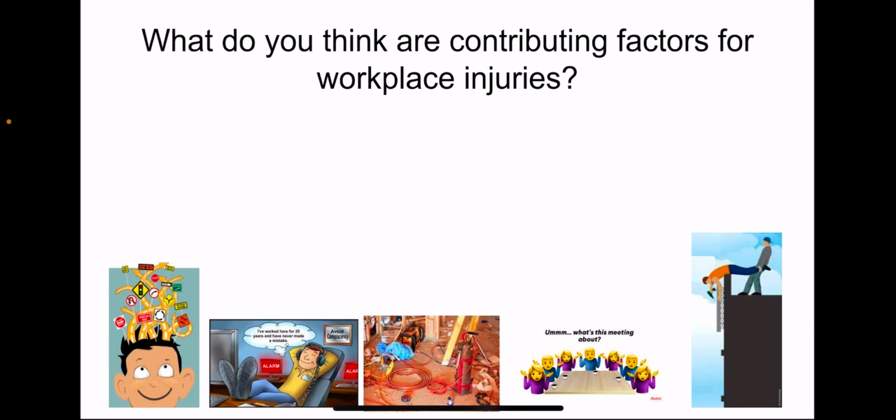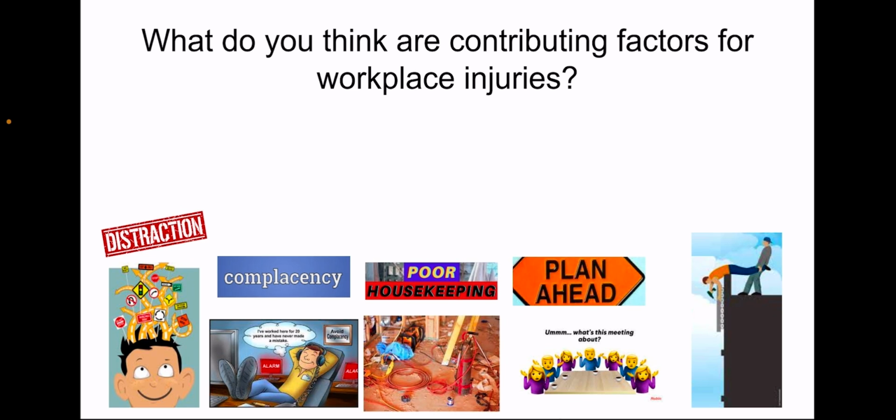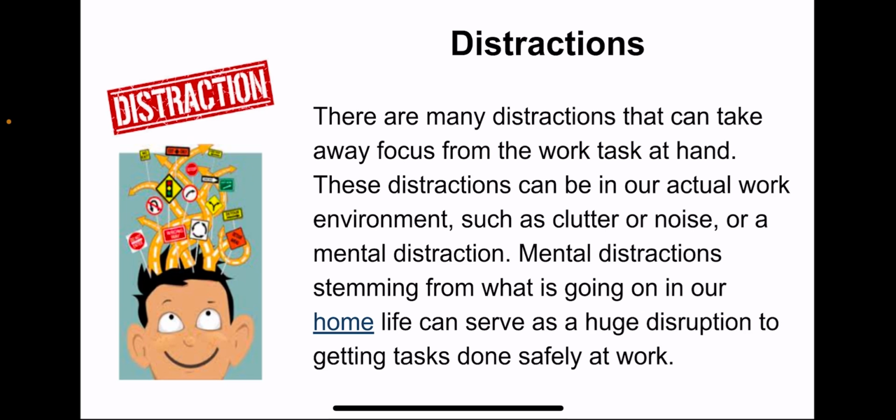So what do you think are contributing factors for workplace injuries? If you thought distractions, complacency, poor housekeeping, poor pre-planning, or taking shortcuts, then you are correct. So we will look at each one of these.